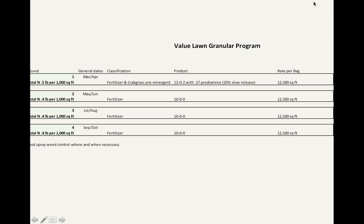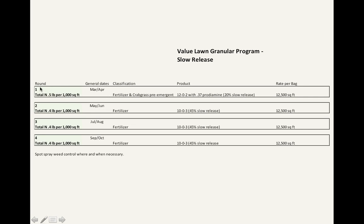So let's start with one of these, and I'm just going to run through it the way I just did with you. In a value program, in a granular lawn program, a fast release program, this is showing, and there we go. Here's your round. This is just a 4-round program. It gives you general dates of application, which you can see there, and the classification is telling you what it is: a fertilizer and crabgrass pre-emergent. Here's the product that you're putting down. For round one, I did note it's nitrogen at 0.5 pounds per 1,000 square feet. It's March and April general application times, the fertilizer crabgrass pre-emergent.